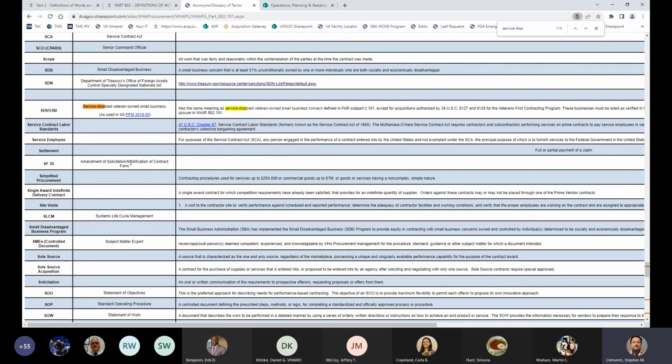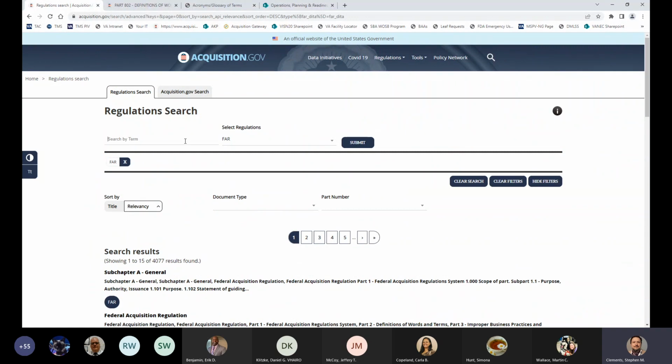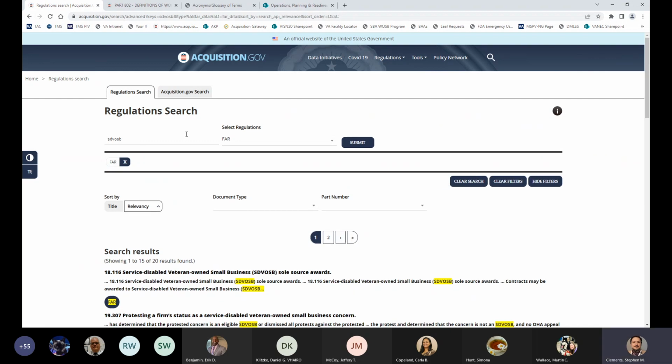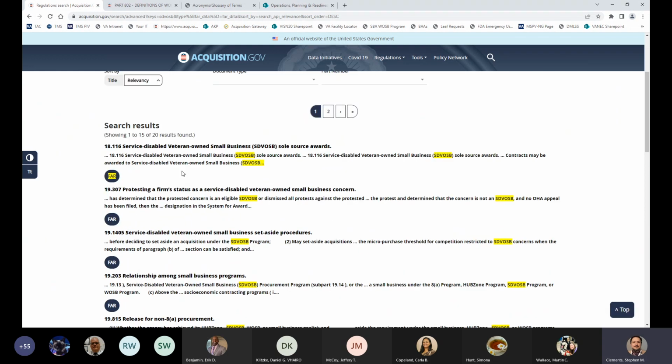So we've got SDVOSBs. We know they get preferences. Well, how can we learn about those preferences? I don't know that we're going to find anything in FAR Part 2 that's really going to talk about that. So let's go to the search and just drop in SDVOSB and see what happens. We're encouraged to use SDVOSBs in regulations, and we're told the regulations give us preferences, but what are these things? Well, we'll just go with the first thing we get. So apparently in FAR 18.116, we can give them sole source awards. Let's check that out.